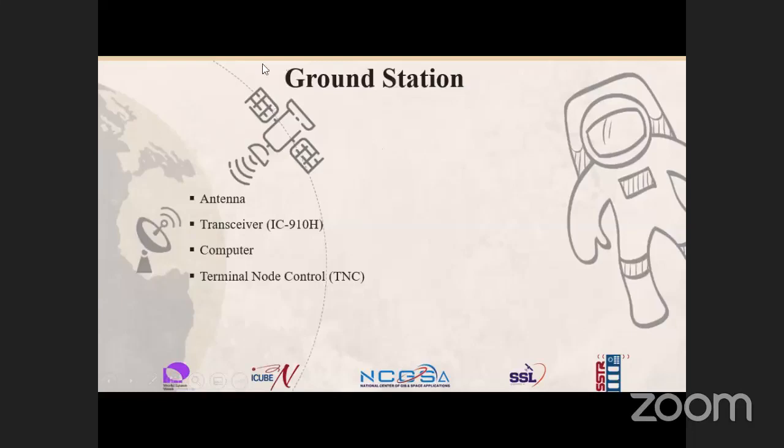Now, the next important thing is to understand the architecture of the ground station. The ground station includes an antenna for receiving the satellite signals, and the transceiver unit. The transceiver unit which we are using in IST is the IC-910H, and the computer, which is simply a PC available in our homes. The terminal node controller is a high speed packet radio controller.